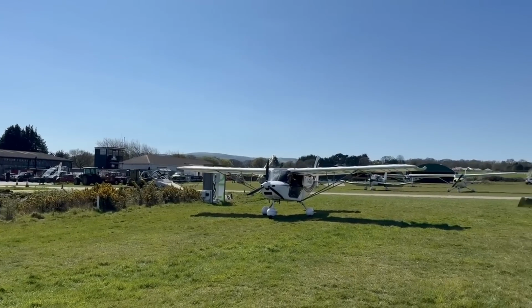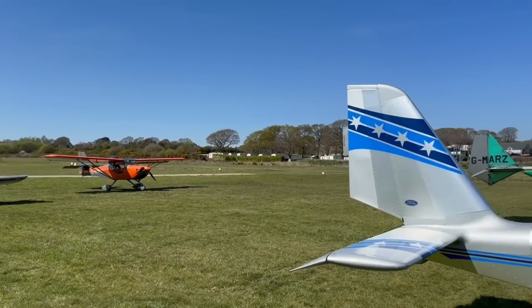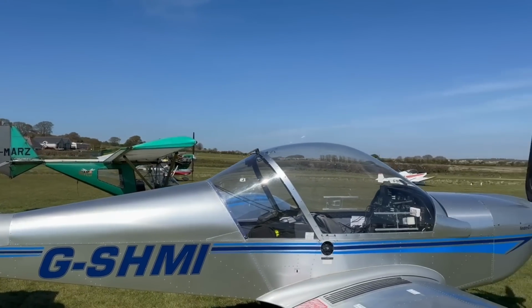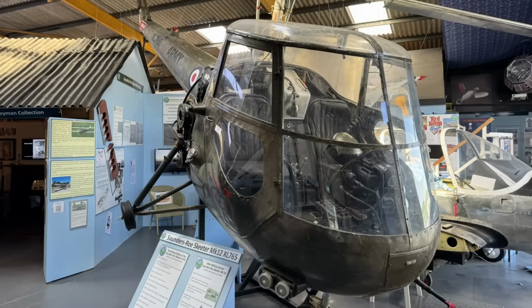Despite the bumpy runway, Sandown is an absolute gem of an airfield, and very popular on days like today. We grab a banging bacon butty and have a look round the Aviation Museum, which is well worth a visit.